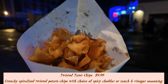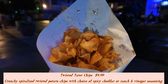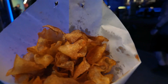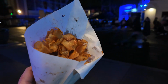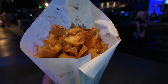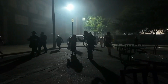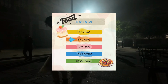Next is Twisted Tater Chips food booth at the Music Plaza in the New York section. Twisted Tater Chips, $9.99. Crunchy, spiralized twisted potato chips with choice of spicy cheddar or ranch and vinegar seasoning. Instead of a twisted tater, this year they have chips. I tried the spicy cheddar flavor. These were crisp and fresh. They get a sprinkling of seasoning, so not every chip had seasoning on it. Some chips had more flavor, and others didn't have much flavor. They were very crisp, and they were good. It's a nice snack that you can walk around the park with. For me, it gets it's good.